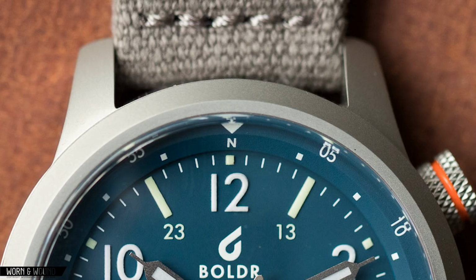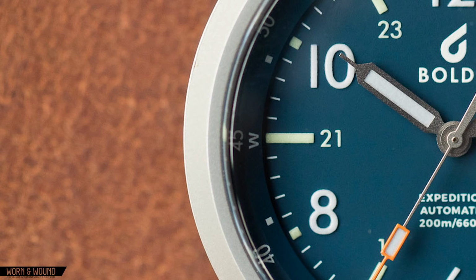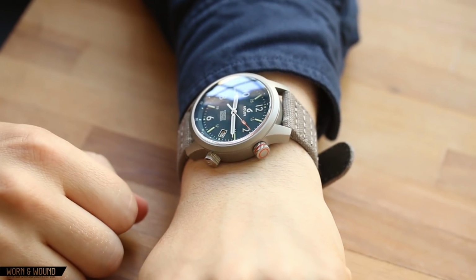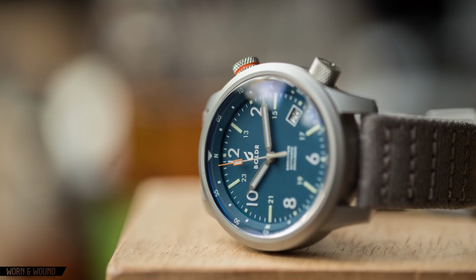But then on the chamfer, you actually have a compass bezel, which I'm not 100% sure how that would work with a watch that doesn't have a 24-hour hand. You can use compasses using a 24-hour hand. It's a complicated thing, but you can look that up. So here I'm not really sure how that would work. It does obviously work with the theme, though, of expedition.